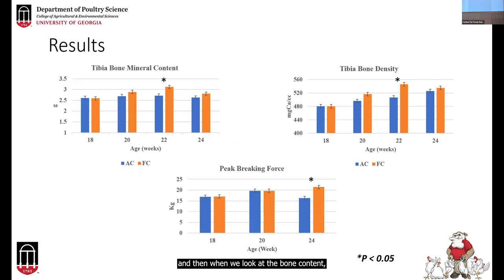When we look at the bone content, after those initial dysbiotic and inflammatory changes, you start to see some effects on the bone at 22 weeks in the bone mineral content and the bone density. You can see the birds in the aviary control group, the birds that were moved to the aviary house, start to lose some bone mass. That was reflected in the breaking force as well.